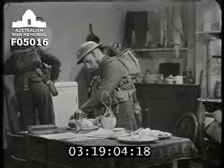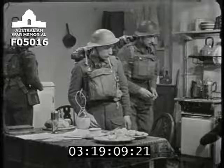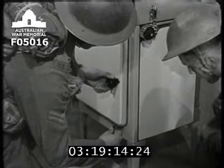Hey, Corp, there's one here been fiddled with. What? Aha. Somebody seems to have found something. Yes, an enemy trap in position.